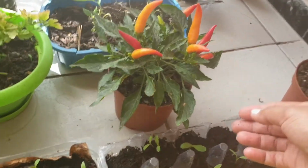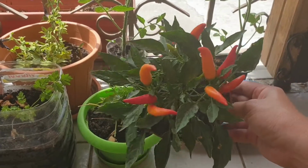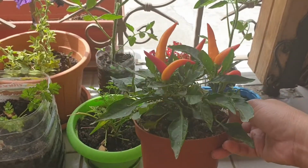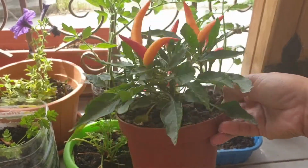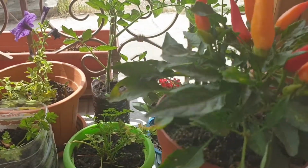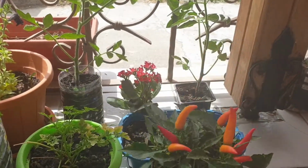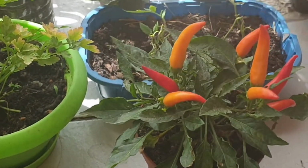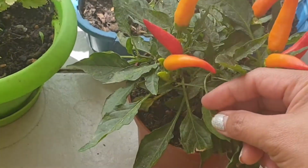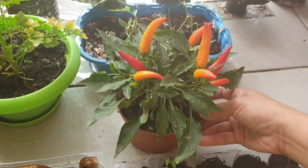And I got chili here, guys. This chili we bought from the supermarket. Yan. So, nabili namin to. Ano pa siya? It's still green. Ngayon, ayan. Red na siya. Pwede nang i-harvest soon. Itong guys, malapit na siyang i-harvest. And then, marami siyang maliliit din. Ayan. May maliliit na siya.